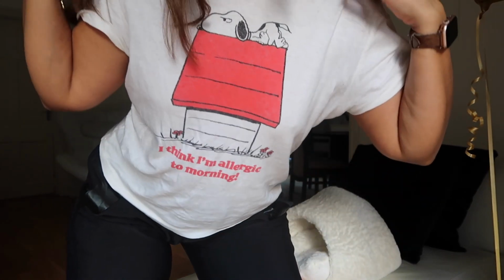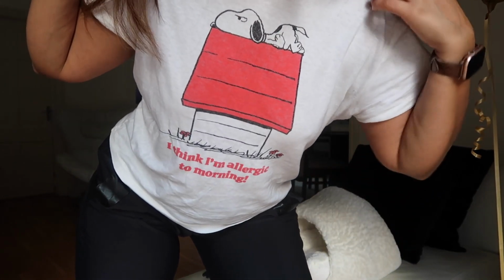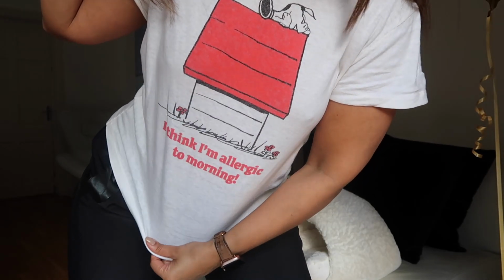And this, by the way, is a t-shirt that I showed you in a recent haul. I got it in the sales. It's by Redone, and it's just so cute. It's a Snoopy, and it says, I think I'm allergic to mornings. But yeah, that is you all caught up for this morning. That is where I am at today.